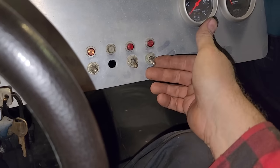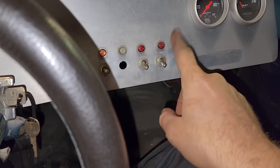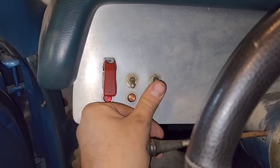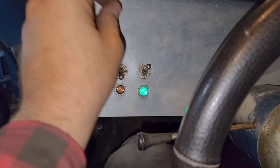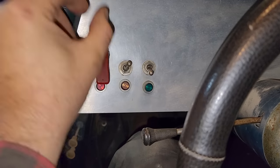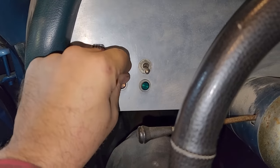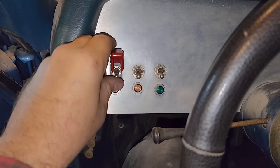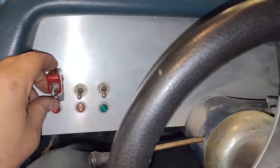Okay, that's the fuel pump. That's okay. It's kind of weird. Ignition probably. Light's not lighting up. I don't know what. Probably gonna have to do a lot of tracing. Okay, here we go. In park.